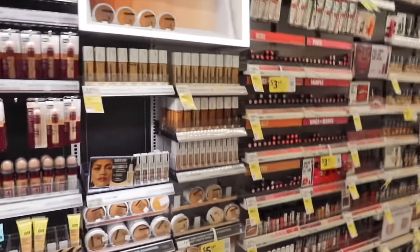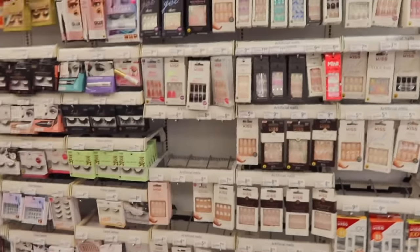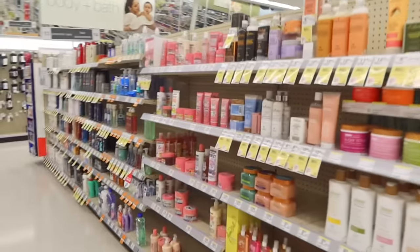Let's see if they have any stitch makeup. It doesn't look like it. No one sells it anymore. Okay, what about stitch nails? Stitch nails, stitch nail polish. I'm still looking for the stitch nail polish, guys. This is our chance. Stitch nail polish? No? Okay, I'm just gonna cry in a hole.